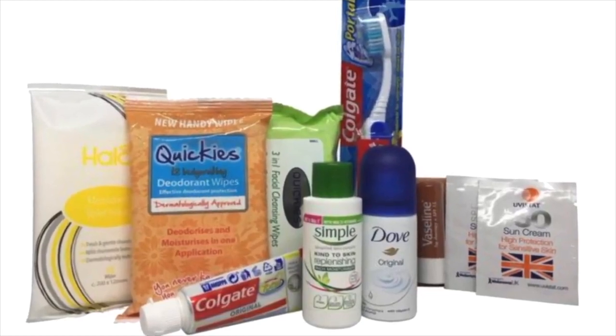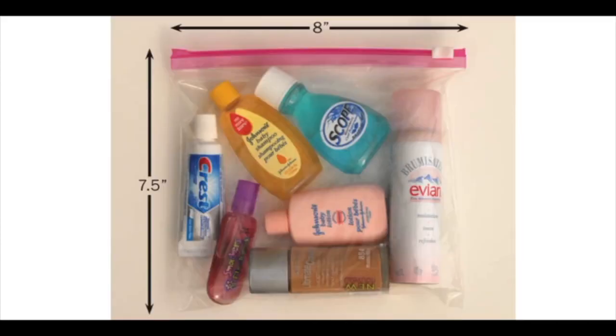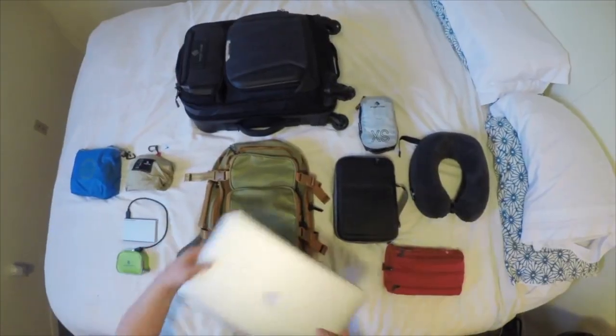The next category are your makeup and your toiletries. Now, I have TSA pre-check, but I still follow the 3-1-1 rule. I put all of my 3-ounce liquids, gels, creams, and lotions into a clear quart-sized bag. And even though they typically don't check at TSA pre-check, I still do that when I'm coming home. Because if you're coming home from an international airport, it's likely that they will require every traveler going through the airport to do this.